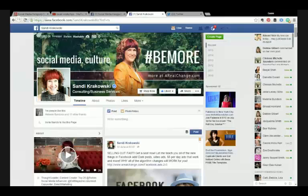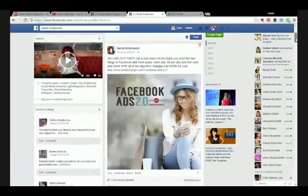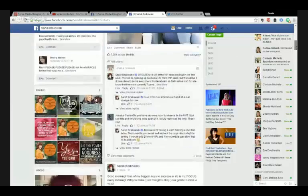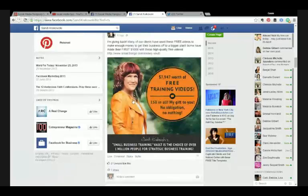I'll just quickly show you what I was just showing you. Here's Sandy Krukowski's page with the Be More hashtag. And what I was talking about was this ad here, and just showing you the size of that ad and doing a quick scroll down through her page. There's the orange jacket I was talking about. I'm sorry, I've just realised that we haven't been sharing the screen.